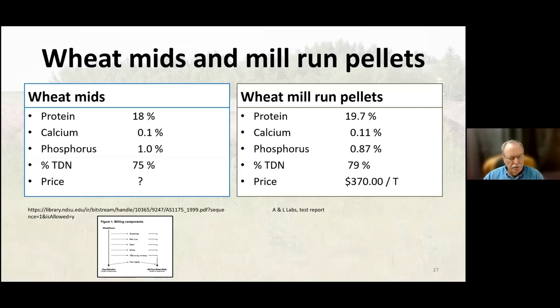Wheat mids and mill run pellets, byproducts from the wheat milling industry when they're making flour, also make great feed. Higher phosphorus levels again. The other thing with the wheat mids and the wheat run pellets is a lot of times you'll get a large amount of fine material, and if fed at excessive rates may cause bloat problems.